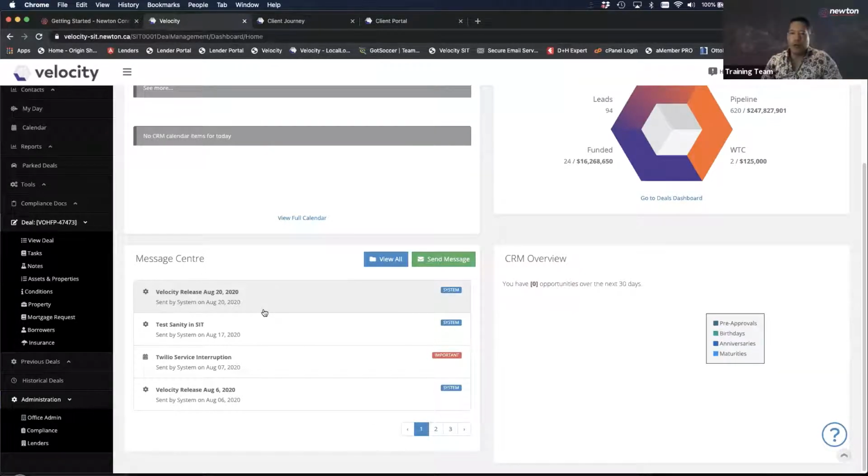In regards to our Velocity releases and our updates, we do those every second Thursday night. So we're constantly improving the system, whether it be tweaking how fast it runs, changing some of the UI, or adding a new feature in. You're going to see new stuff from us every couple of weeks. And we tell you what that is all through your release notes. You also get it by email.